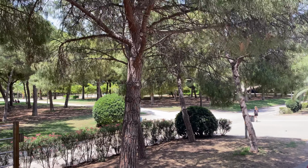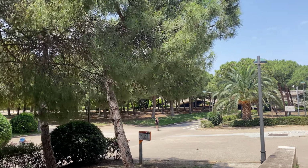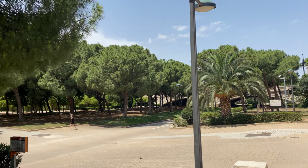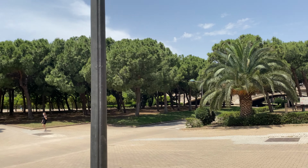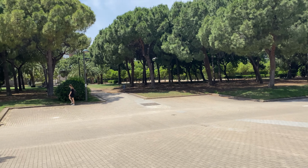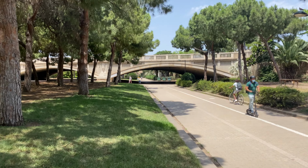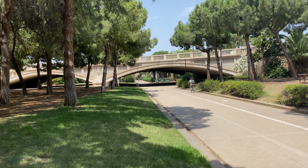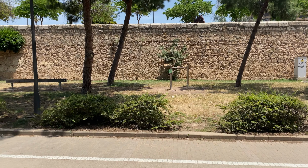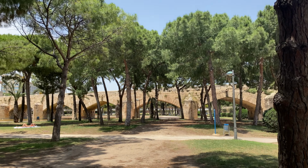This park that we're walking into is called Jardí del Túria, and it runs all the way along the river, which runs all the way up the middle of the city here of Valencia. We're going right, honey. People on scooters and bikes, nice bridges. Exercise yard just there. This bridge ahead of us is called the Puente del Mar.